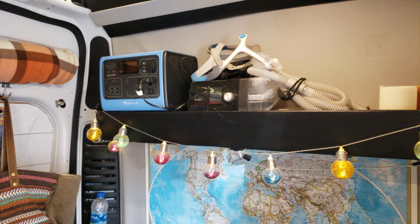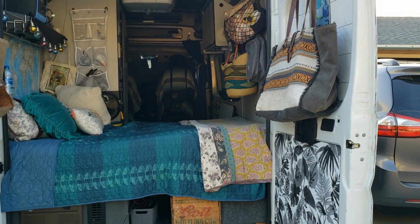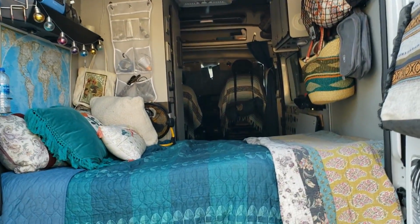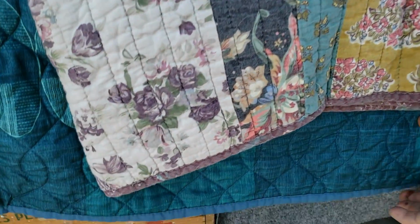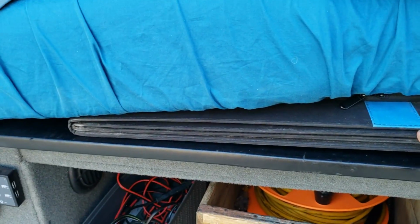This is our portable backup Blue Eddy power station, and it is dedicated to our phones and my CPAP machine. There is even more storage at the foot of the bed and on the side of the wall for miscellaneous stuff. Our 200 watt portable solar panel is stored right under the mattress right there.